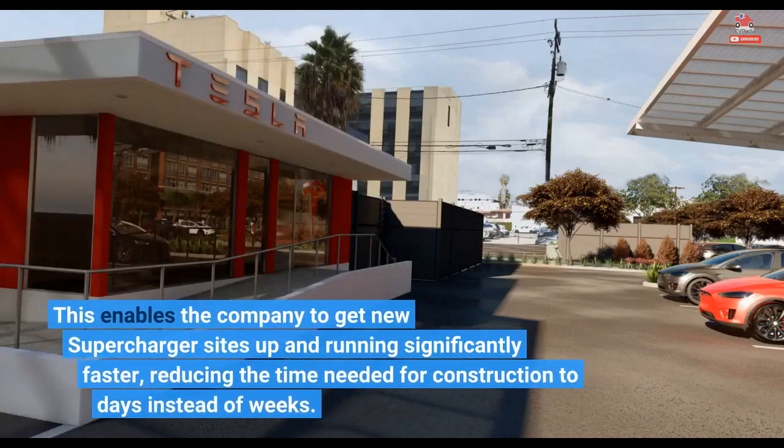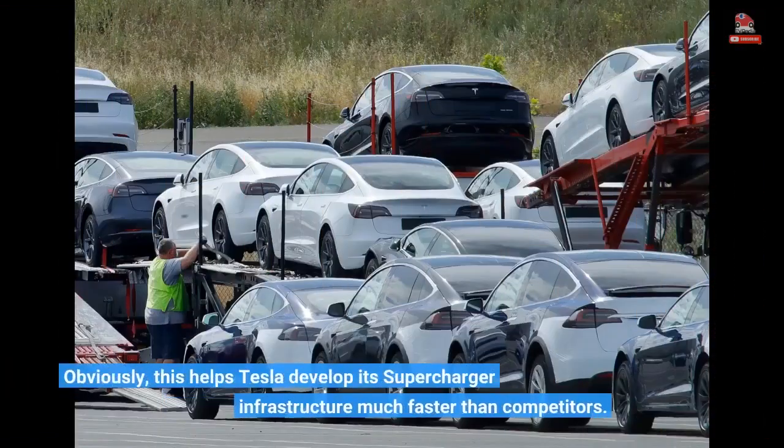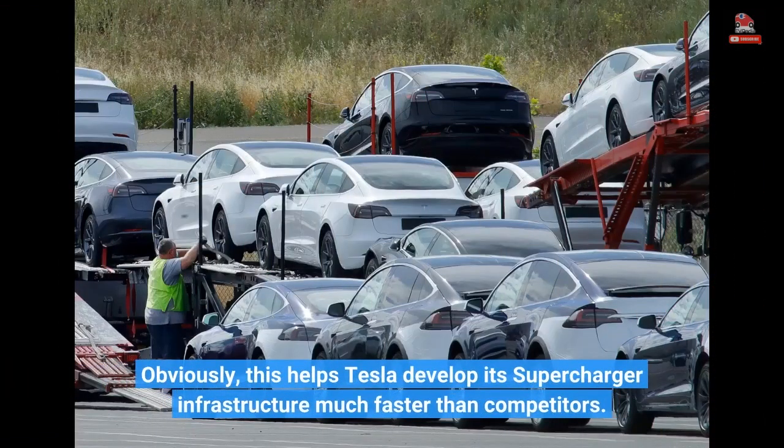This enables the company to get new supercharger sites up and running significantly faster, reducing the time needed for construction to days instead of weeks. Obviously, this helps Tesla develop its supercharger infrastructure much faster than competitors.